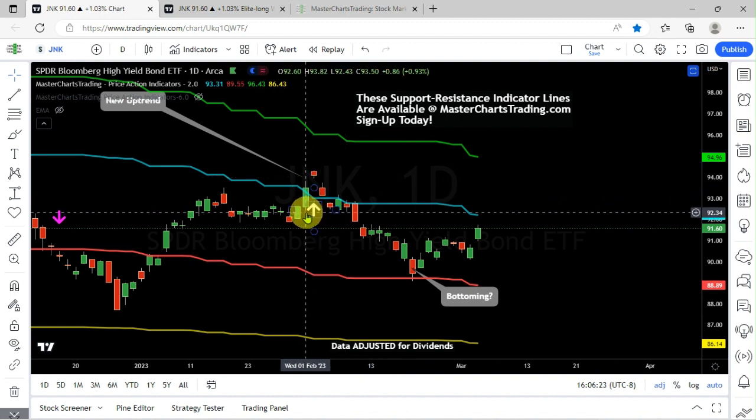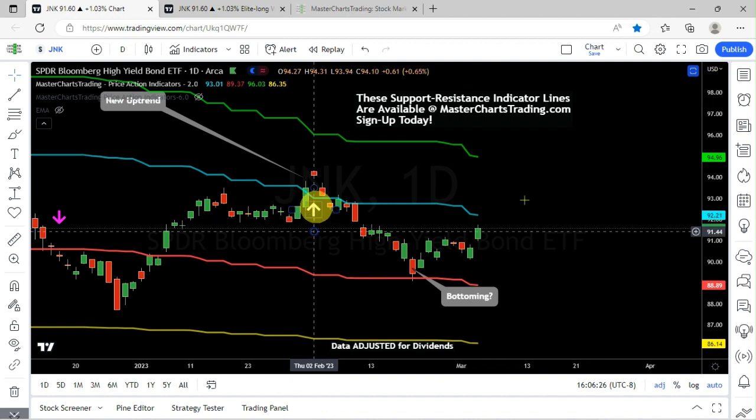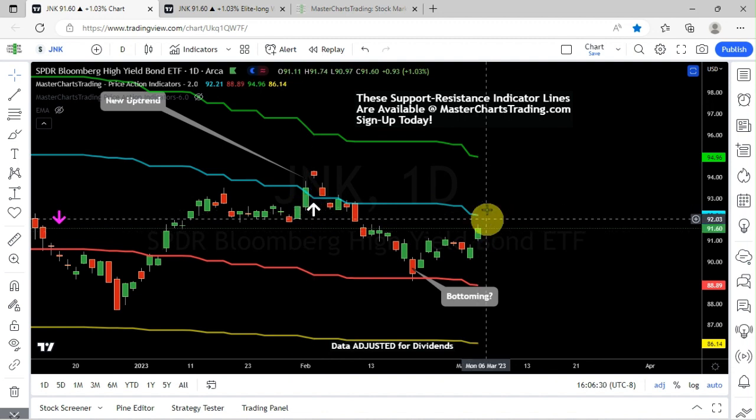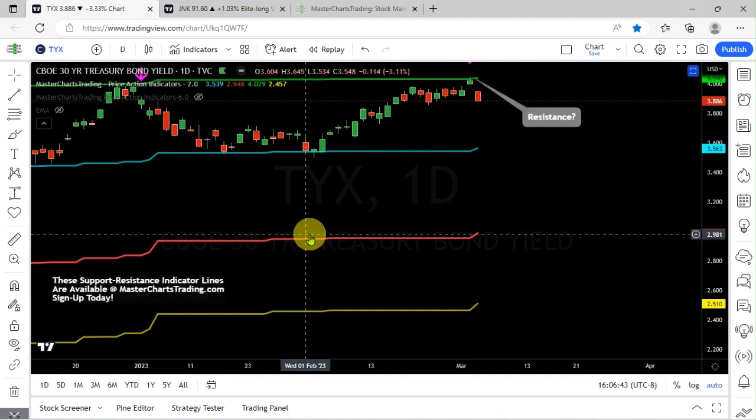So again, with the breakout right there on 2nd of February or even 1st of February, this is a signal to buy, and then another opportunity I think will be very soon if we close above this blue line. Taken together, stocks and junk debt are moving higher. Very good news for high yield bonds or for stock investors.